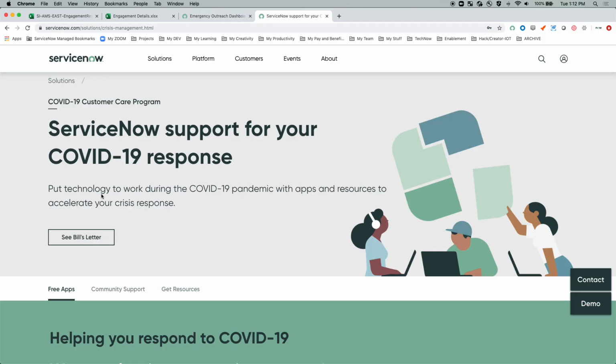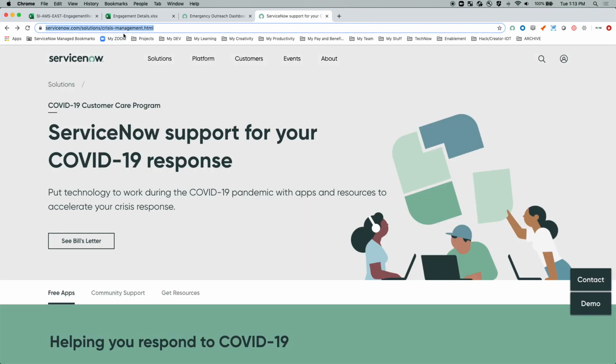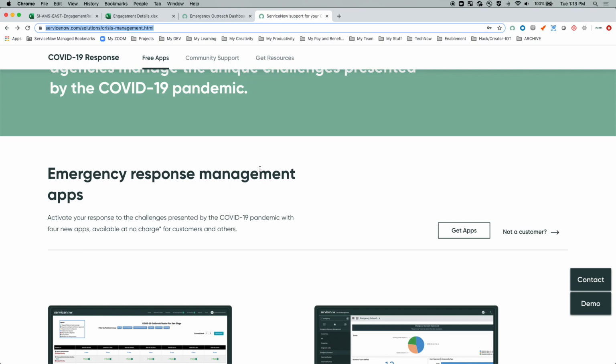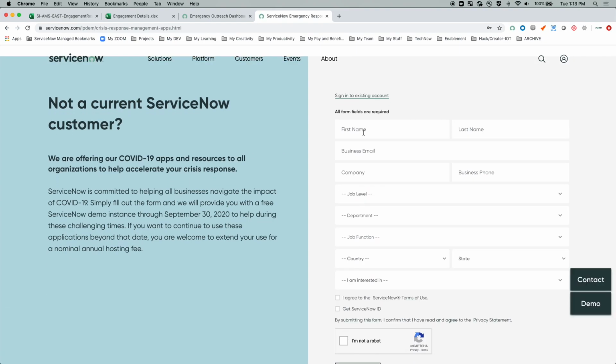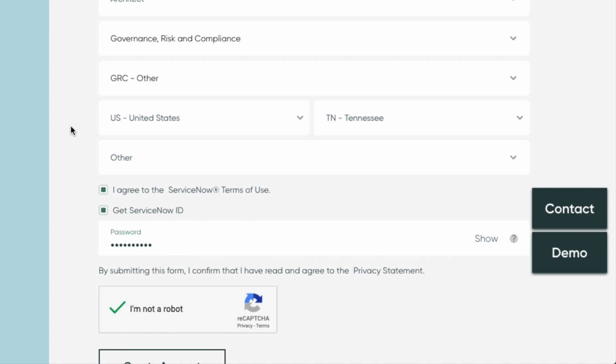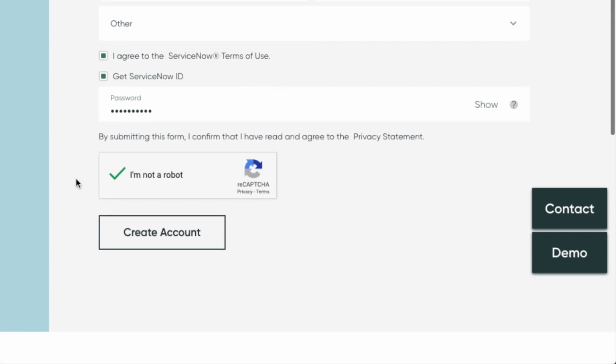All right, folks, so you've read the communications about our customer care program and are starting to understand the COVID-19 response from ServiceNow. So I'd like to walk you through actually getting the applications if you're not a customer. So if you'll direct your navigation to servicenow.com/solutions/crisis-management, this should be your central resource for information regarding our response and the free apps and the continued community support for those apps. So if you're not a customer, just go ahead and click on the response there, fill out your information, and take this opportunity to go ahead and get a ServiceNow ID so you can be kept up to date with the latest and greatest for these released apps.